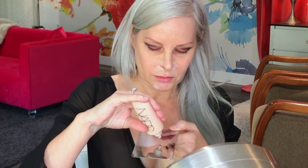This is my Sigma brush. This is the Soft Blend Concealer brush. And this is the Nars foundation in Santa Fe. It is the medium number 2. Start with a small amount, see if we need more. This is a pretty full coverage foundation. I do still try to go as sheer as I can, but when you got a big owie on your chin, you can't really go that sheer.